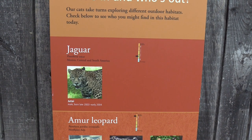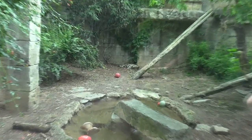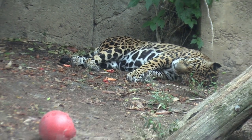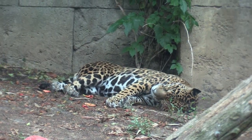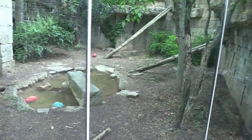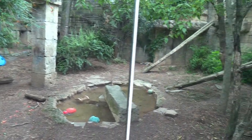Next up, we've got a jaguar. So I love the jaguar's habitat. All sleeping. And these guys closely resemble the Amur leopard. They're taking a nice cat nap. But I do like that they move them around to different habitats so it doesn't get boring.